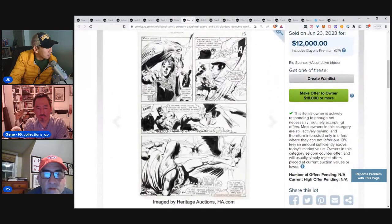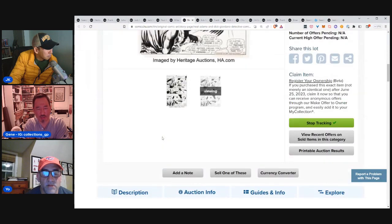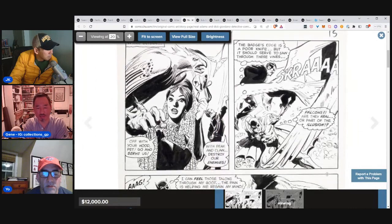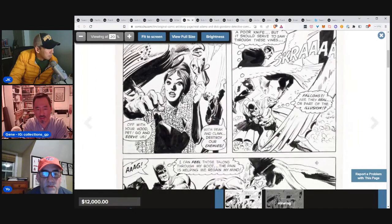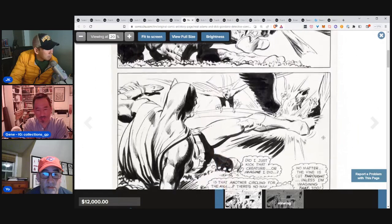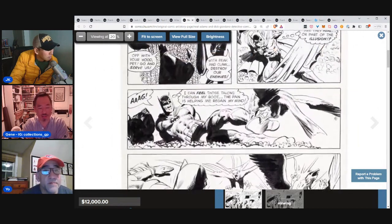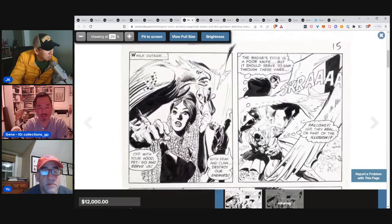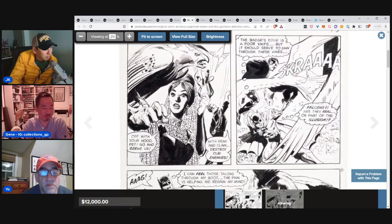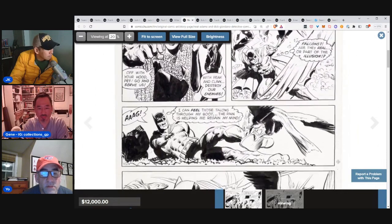I think this was the first lot of the Friday session, and I ended up missing it. I only noticed later that it had sold for only 12,000, and that struck me. This is not an A+ page by any stretch, but I think it's really well drawn, with some good poses. If I did not have a Neal Adams Batman example, I would have been perfectly happy to take this page for 12,000. It's not a great page, but it's a good enough page, and a great page nowadays is probably going to be double or more. So this struck me as a good deal for somebody.